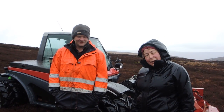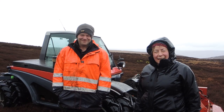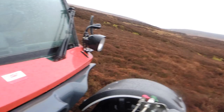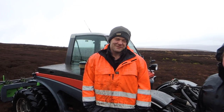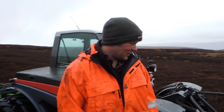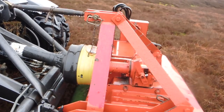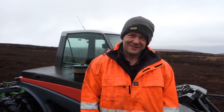So we're here at the heather cutting site. This is Tom, and he's going to show us how this machine works. Do you think it's called an EB? An EB, yeah. It's an EB Alpine tractor, which is very light and has a really low ground pressure. We have a flail on the front which does the mowing, and then a belt rake on the back so we can rake up the heather ready to spread.